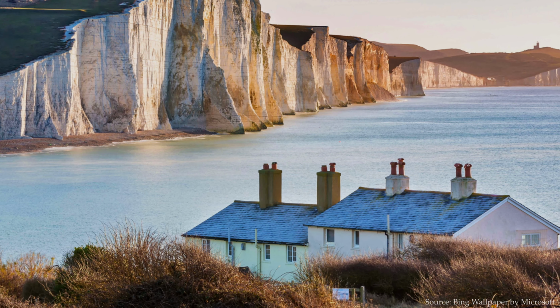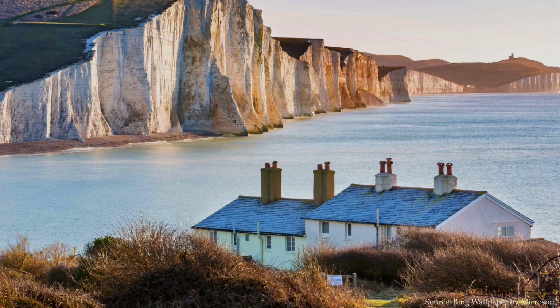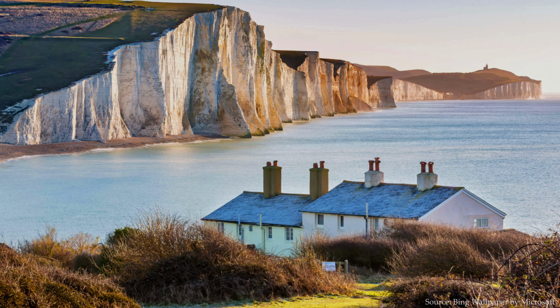An east-facing photo of the Seven Sisters was included as one of the default landscape wallpapers used with Microsoft Windows 7.